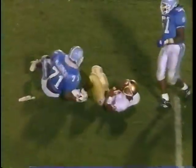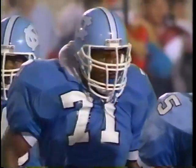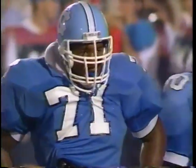Hit in the backfield, Warwick Dunn. Going to be stopped for a loss, and it's big Marcus Jones, a sophomore from Jacksonville, North Carolina. He's a comic book freak. He buys all the comic books he can find. Ask him who his favorite comic book character was, and he said Wolverine. I don't even know who Wolverine is.